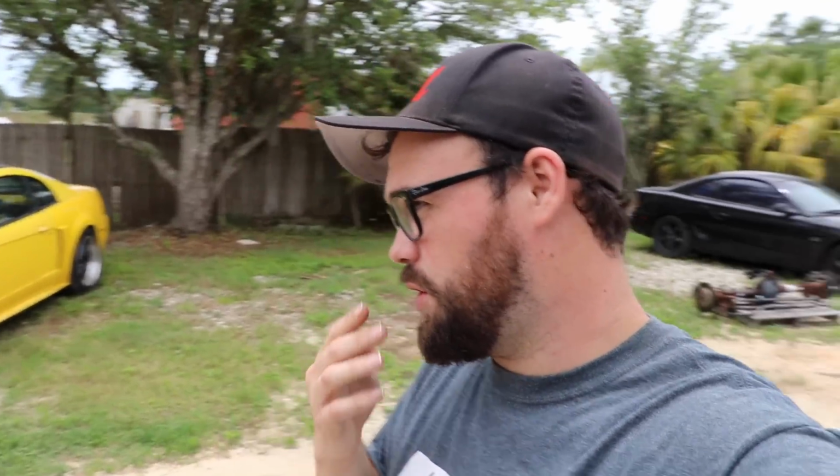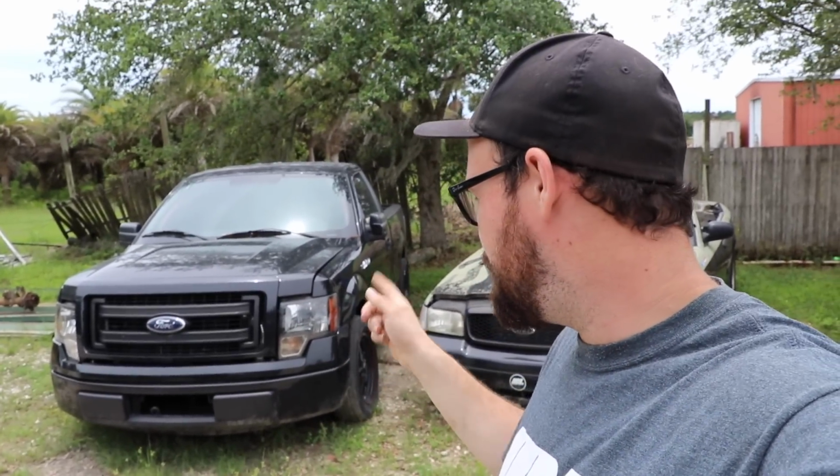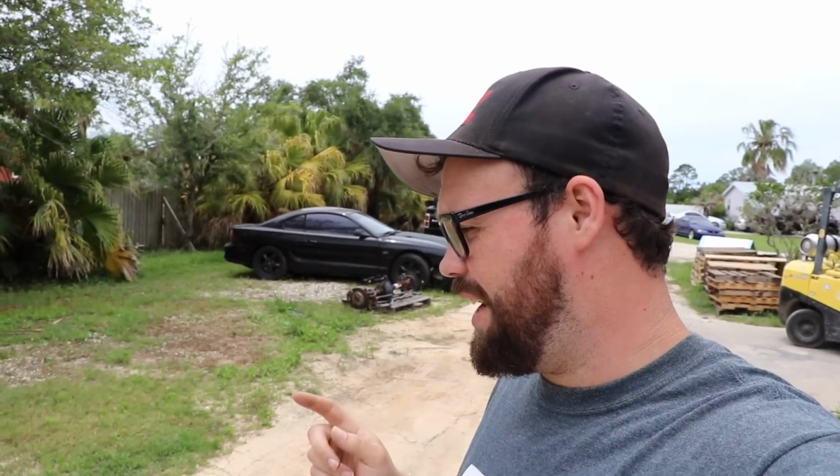But I'm just gonna walk you around. I actually haven't even showed this one. This is a part out car, but we do have this F-150. It is a twin turbo. We are gonna be pulling that in and getting that dialed in here pretty soon.